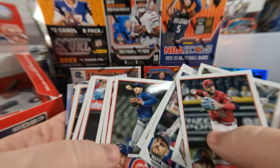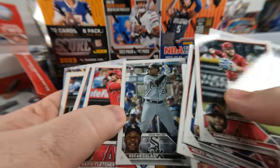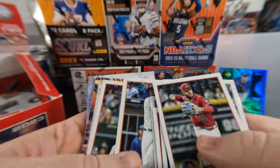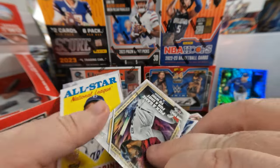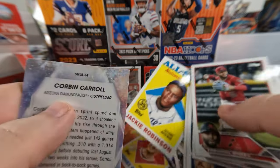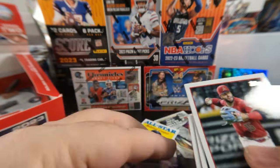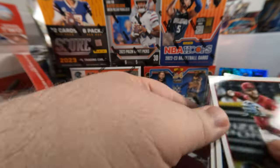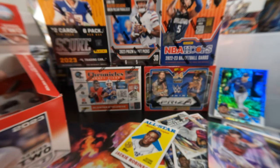DJ Mayhew. Rookie, Will Brennan. Come on, where's the rookies? Where are they? Rookie card. We got Oscar Colas. Another one of those little doodabbers. Jackie Robinson, love it. And Corbin Carroll is our MLB star. Oh my goodness.